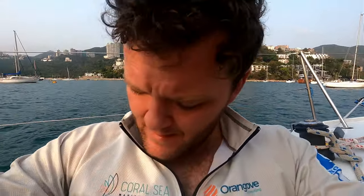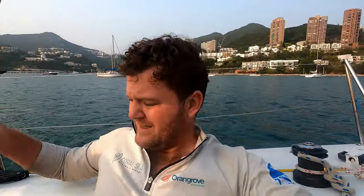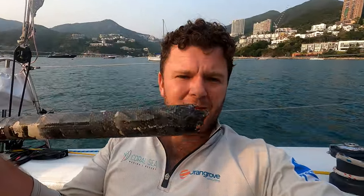So we didn't quite end up at Shelter Cove, which is basically 20 miles upwind of here. I went about 12 miles upwind, and it was obvious I wasn't going to get to the appointment in time, so decided to just send it downwind and put the chute up. And within a second, broke the prodder.